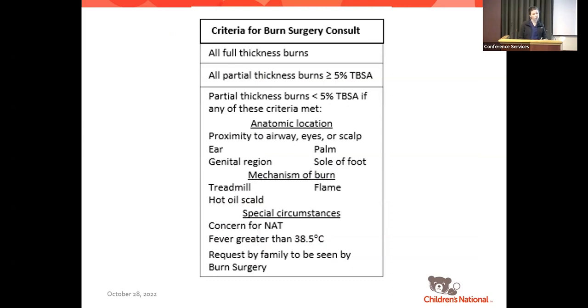So we talked about who comes to Children's, but also who gets a trauma burn consult for the emergency room. Anyone that has a full thickness burn, we should see. Burns that are greater than 5% total body surface area we should see, and we're thinking about possible admission. And then there are also certain locations as well as mechanisms. The mechanisms are really based on the depth of injury, because treadmill, flame, hot oil, those are often deep second to third degree burns. And then special circumstances: concern for NAT or child abuse, patients with fevers, and a lot of patients come here expecting to be seen by a burn provider, so we will try to see them as well.